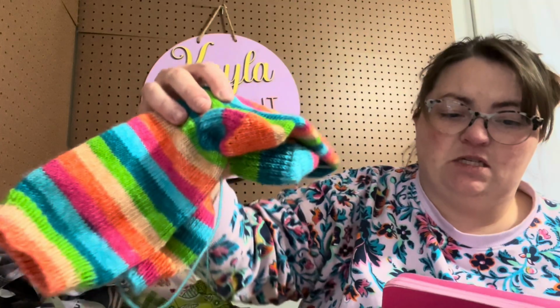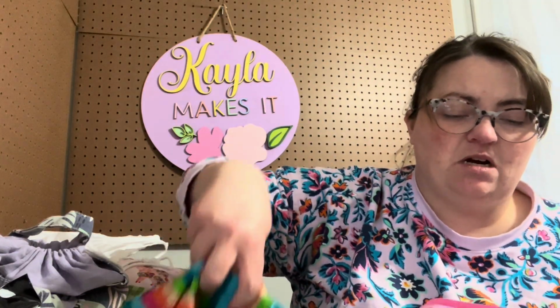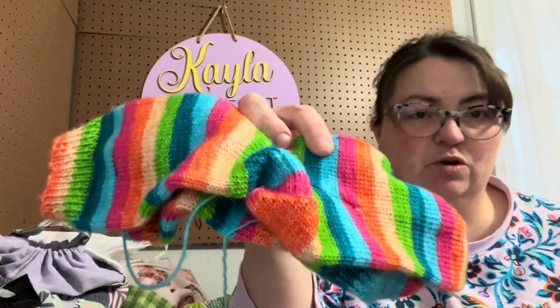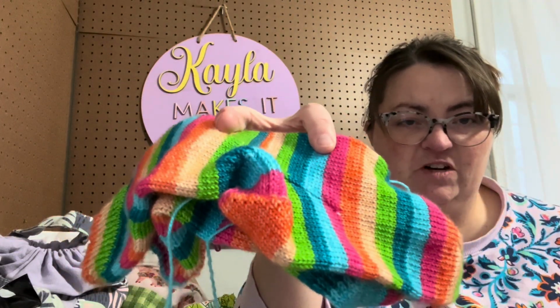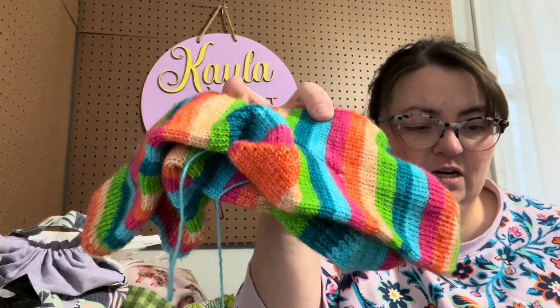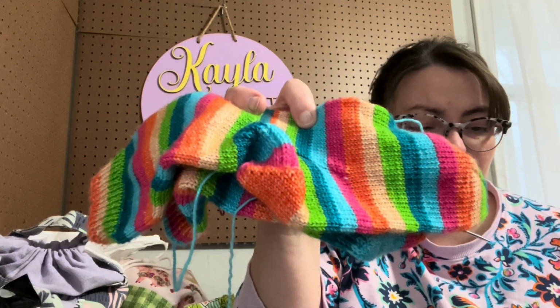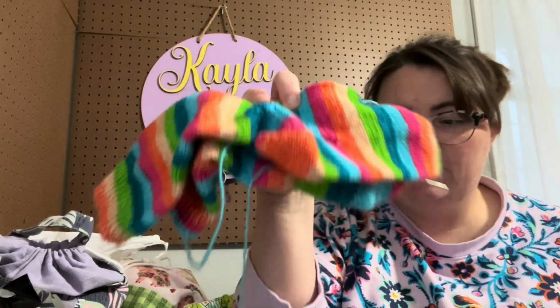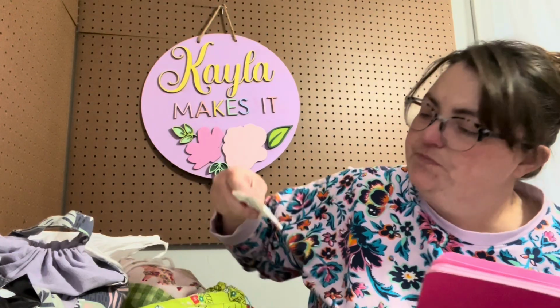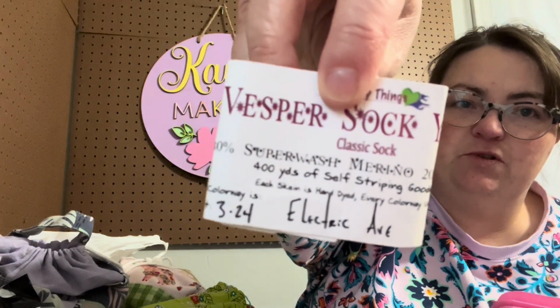So I'm making a size medium from the Crazy Sock Lady tutorial of vanilla socks on 9-inch circulars. I am using Knitterly Things Vesper sock yarn, and the color is Electric Avenue, and it's a colorway from, I believe, March of 24. Yes, March of 24.